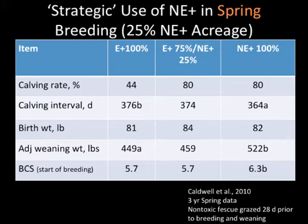What they did here was they had 3 forage systems. One is 100% toxic tall fescue stand. One is 100% novel endophyte stand. These are all spring calving cows in this slide. And in one of them, they took 25% of their farm, 25% of the acreage, and put it in Max Q, or I think it was Arc Plus in this case, in a non-toxic endophyte-infected fescue, and 75% stayed in non-toxic.